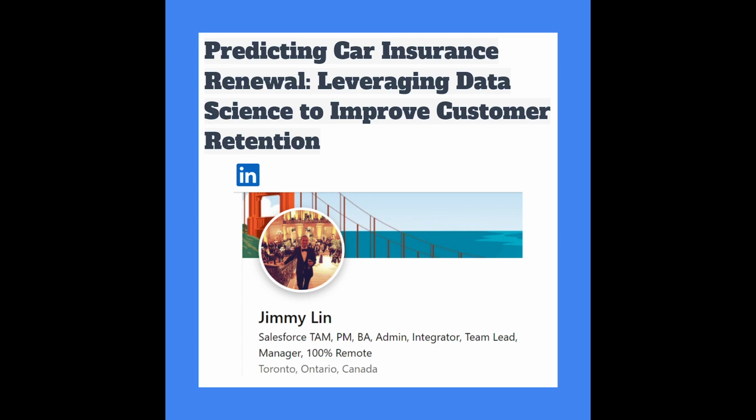I help businesses unlock new revenue streams and save costs by using data science and AI. I specialize in Salesforce solutions and custom modeling.